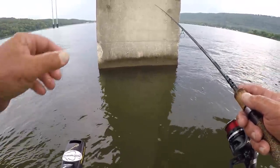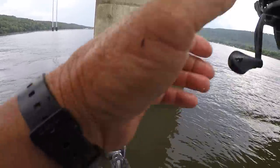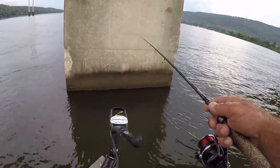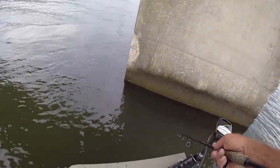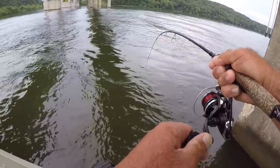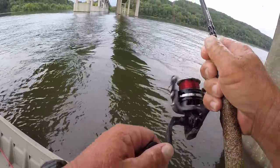Now, I've missed about two or three right here for some reason. Well, the reason is I'm not letting them have it long enough. Need to let them have it a couple more seconds, I guess. Let's get bit. There he is. He's on it, and I got him. They're small shad, so I don't have to wait long.